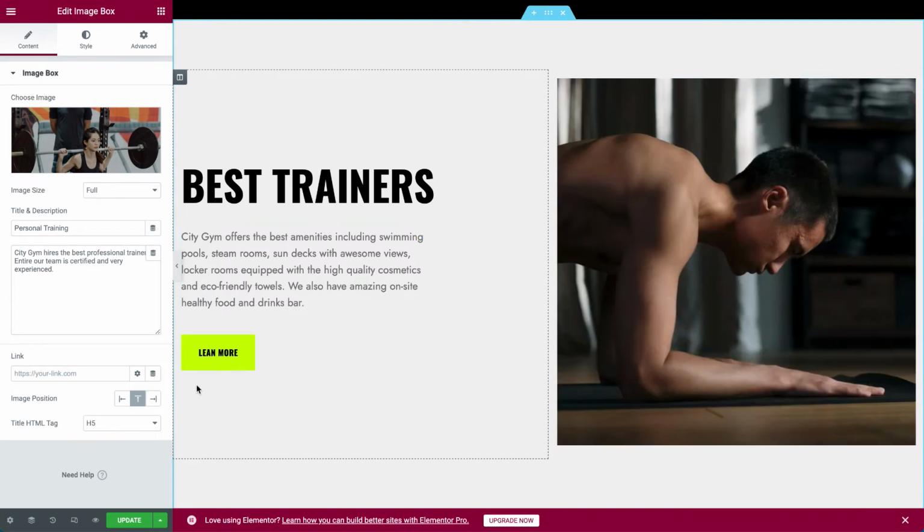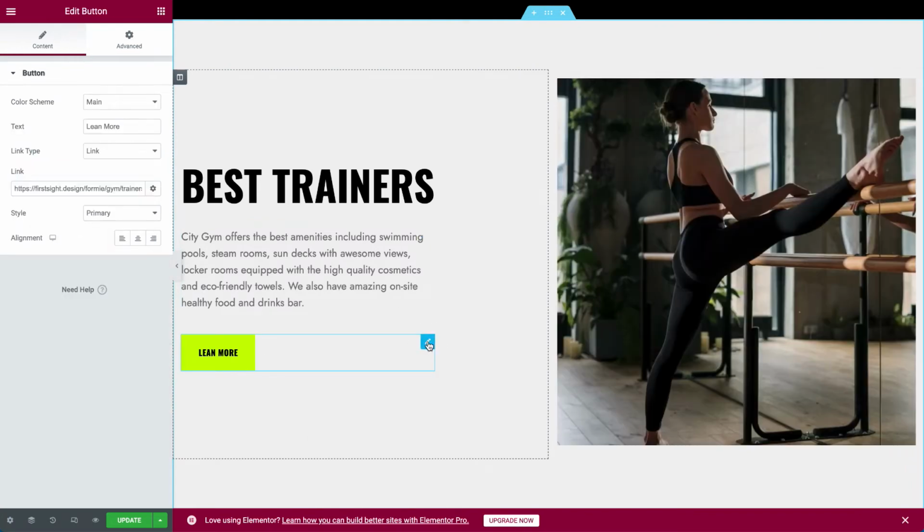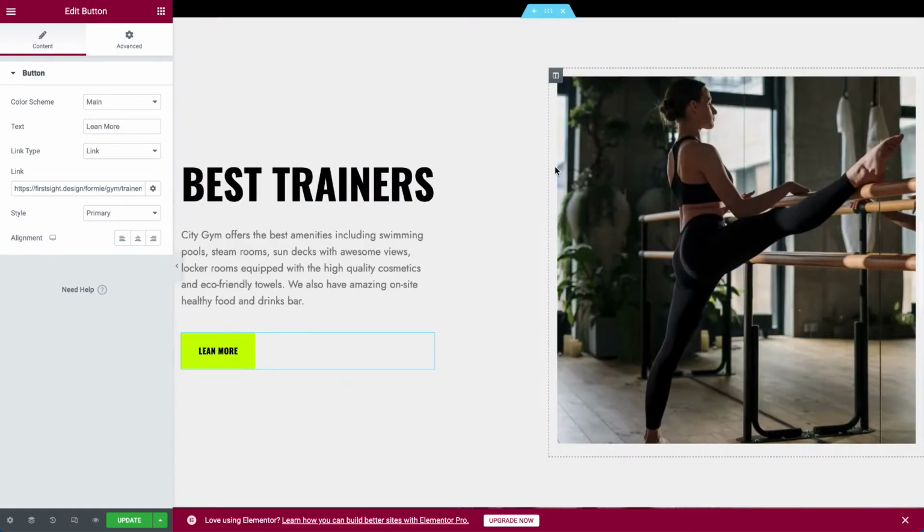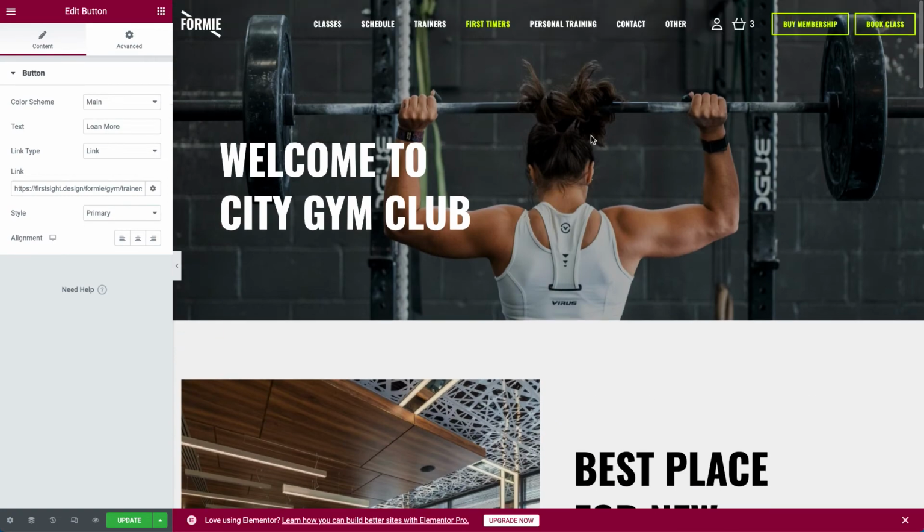This block is similar to the top one. Simply hover on each block and make changes in the left side panel. So nothing special right here. Let's take a look at the top section.